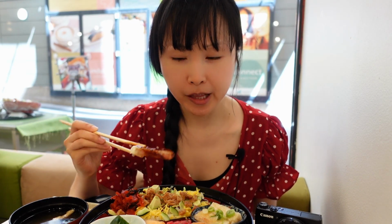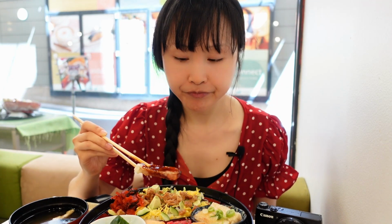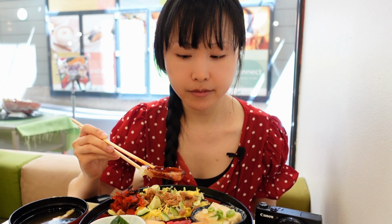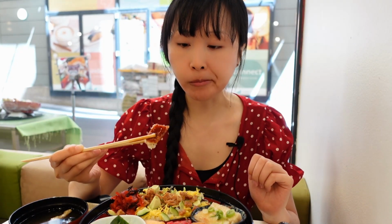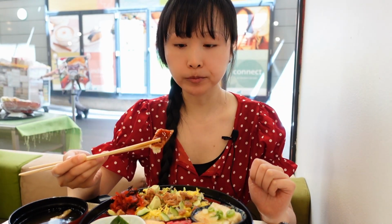Because tempuras are deep fried in oil, the outer crust can be too oily sometimes. The tanginess in the sauce cuts through the oiliness for you. That is a great idea for a tempura sauce. It's not sweet potato. I thought it was sweet potato.